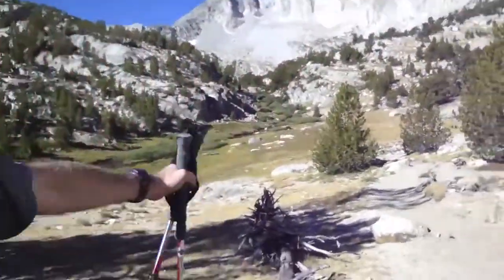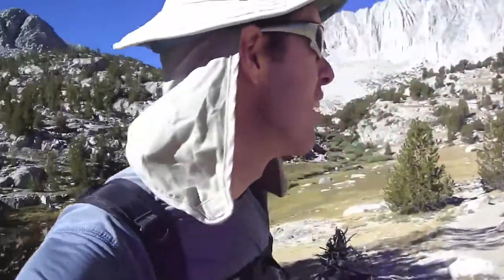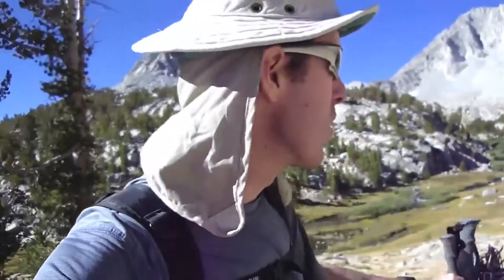Something really cool about the Sierras. There's a couple of guys right over there that just passed me. They look like they're ultra marathoners, literally. One of them was wearing a 50K shirt, but one of the cool things about this place is whenever I come up here, I see really cool people.